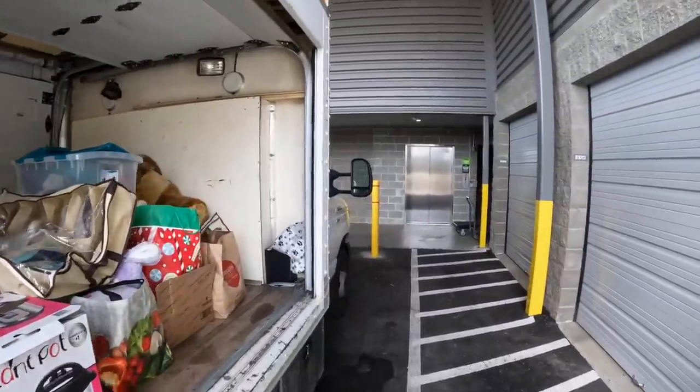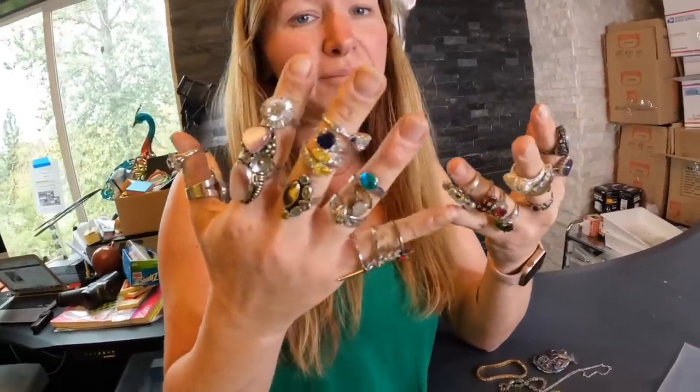We're off back home. I've got an auction literally in 3 hours. I had to go back to the house, unload this stuff, and then do a live auction for 2 hours. So, busy day.